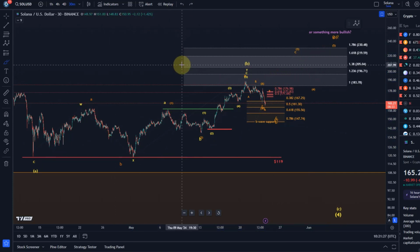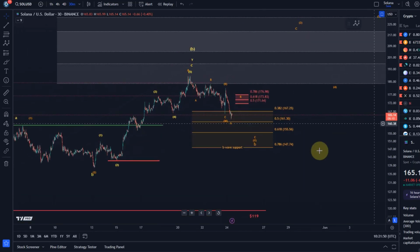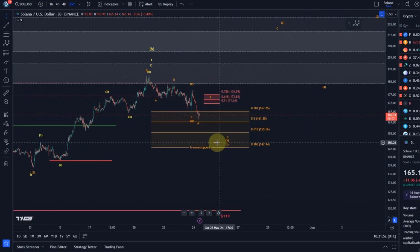These counts only give us support regions. They don't have to play out, but they give us support levels, pivots to watch, like the 100% extension level up there at $184. And now this support zone here, with the next support levels being 161.30, 155.56, and 147.74. If we zoom in a little bit more, you can see here the structure of that pullback.